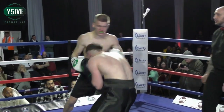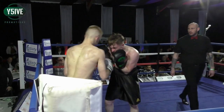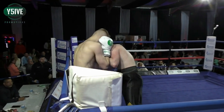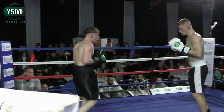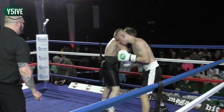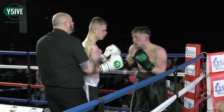Value for money for the crowd here. Toe-to-toe. Excellent cardio from both men. Credit to their clubs, these two. Credit to their trainers. And Nash continues to push forward. Kujawa, for his part, continues to step off that center line to give himself room. The only time he has problems is when Nash steps in really quickly.